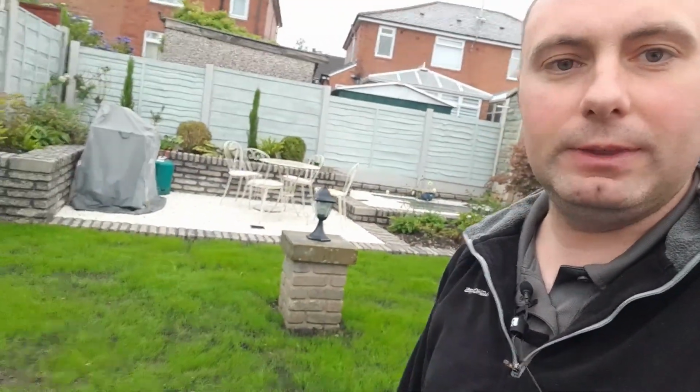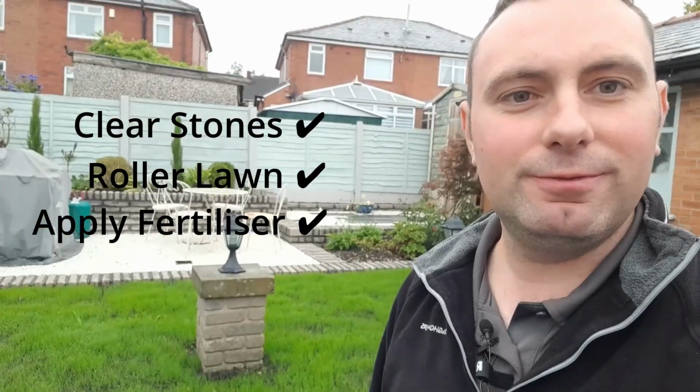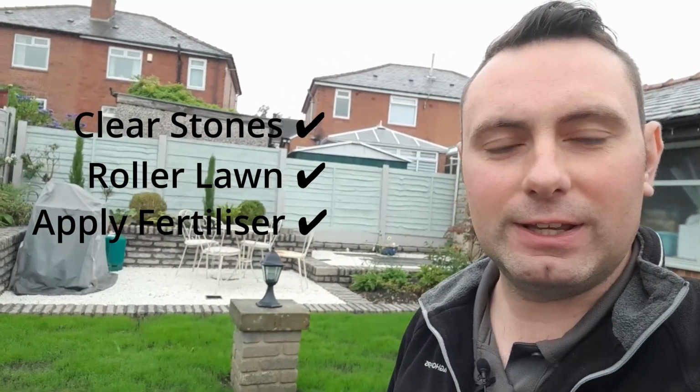But that's where we're at really with this lawn. So I was going to mow it, as I say, but plans have changed. So I'm going to clear the stones first, then roll it, and then apply some fertilizer, quite a few products actually. And then we'll give it a couple of days, maybe 3 days, and then we'll mow it. So if a problem arises, don't worry about it. Everything can be fixed, and we just change direction a touch to come back onto where we want to be. But the lawn's looking good.